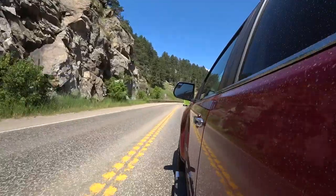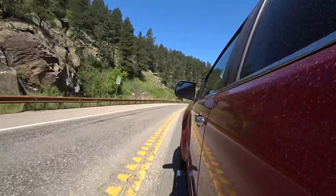We've got some construction up here ahead. Yeah, these Denalis, this is a sexy beast. 20-inch wheels. You like 20-inch wheels? This is like a rapper's truck. If I could do some rap music, man, this would be the wheels I want.